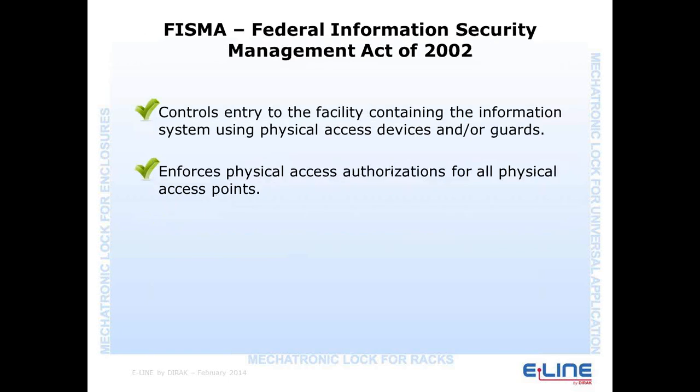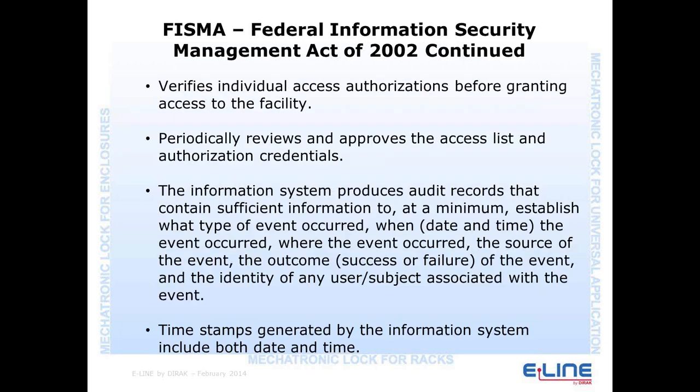Similar to HIPAA's physical access control mechanism requirements, ELINE by DIRAK physical locking mechanisms meet the FISMA physical access criteria listed here. FISMA requires organizations to verify individual access authorizations before granting access to the facility. Let's examine now how ELINE by DIRAK meets this second FISMA requirement.